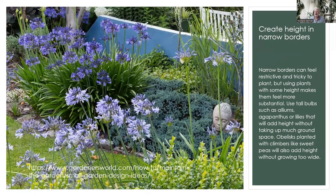Create height in narrow borders. Now, what they're talking about with height is if you have ground cover, you can see the sides of the garden so much easier. If you create more height, it gives more of a sense of openness without the walls, the house and the fence looking like a narrow breezeway, basically.